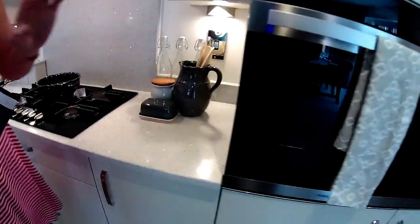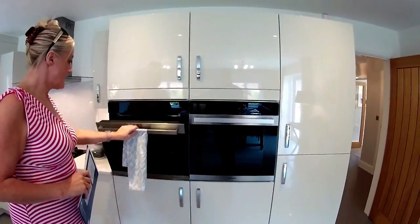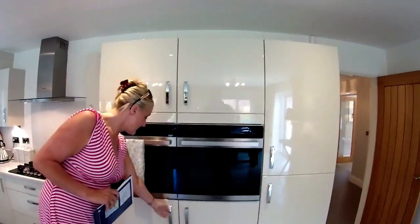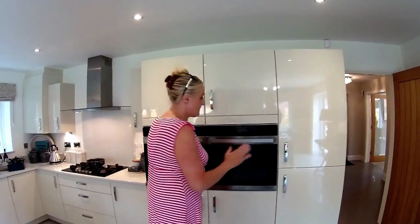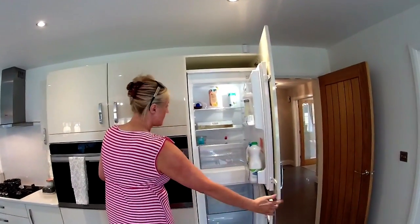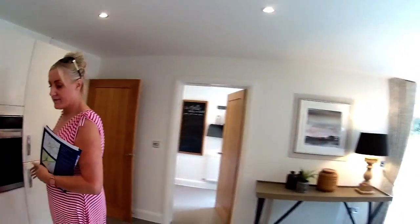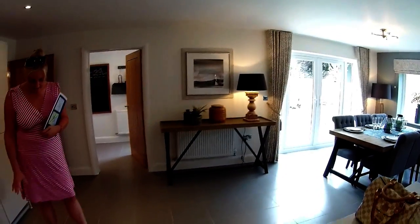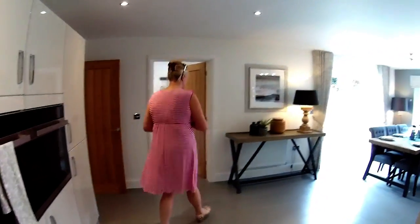Bank of drawers underneath. So, two ovens for those who do a lot of cooking. And the Hotpoint appliances in this property. Plenty of cupboard space, an abundance of cupboard space, and then you've got a fridge and freezer there at this end. Lovely, isn't it? The actual tiling is really good as well. It just flows straight all the way through, doesn't it? And it's impeccable, isn't it? Yeah. The standard is superb.